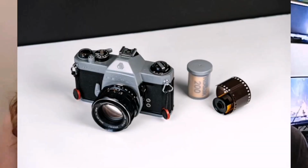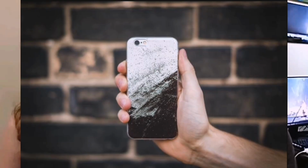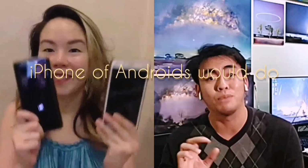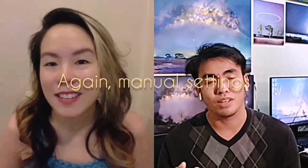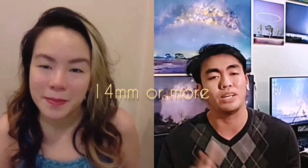But right now, a lot of people are asking me what are the top gadgets they can buy to start their journey in astrophotography. Okay, first things first. If you're on a tight budget, you can always use the phone because phones nowadays have professional settings, or the pro mode. There you can use the manual settings to capture the stars. Aside from the phone, you need a DSLR or any camera with a manual setting. That's what you use to capture the night sky. But you need a specific lens, a wide angle lens, specifically 14 millimeter or much wider than that.